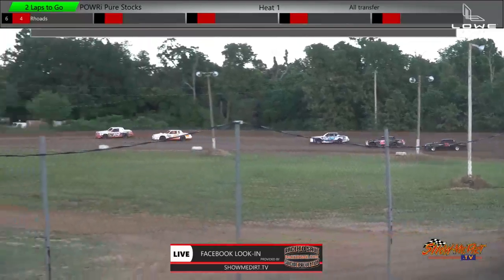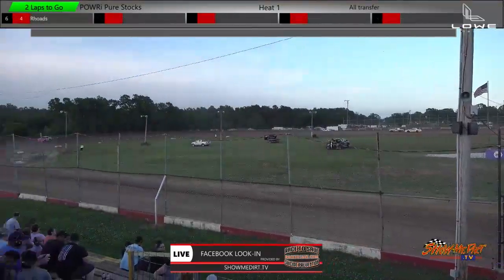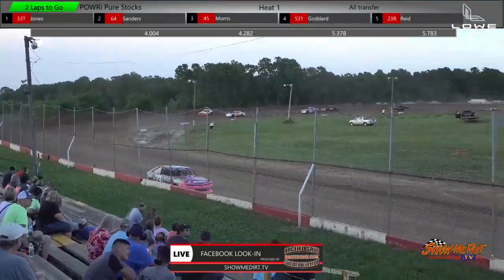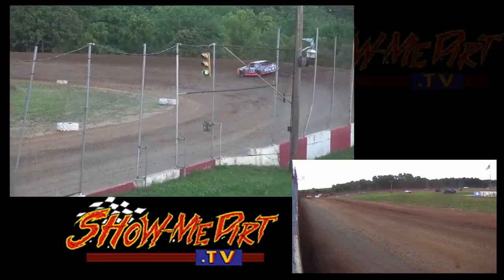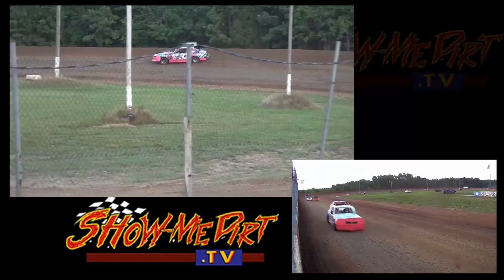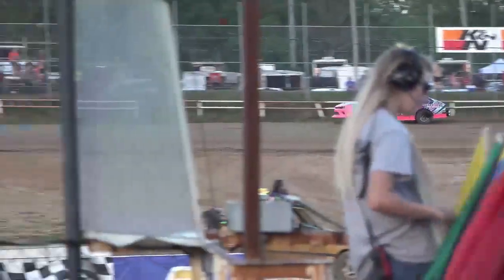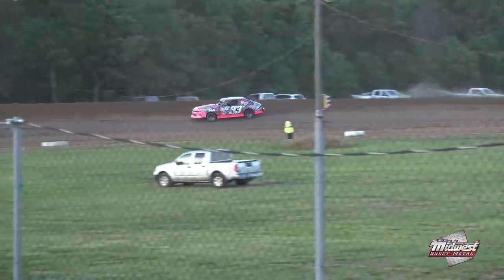Six laps in the books. Here comes your leader, the 33T of Tyrell Jones, all by his lonesome out front. Coming to the white flag here, the 33T. Still side by side for third and fourth. Second and fourth, rather. Ooh, a little bumping action going on. They really want that fourth position. The 53 is going to lose a bumper over the whole deal.